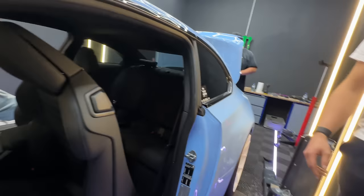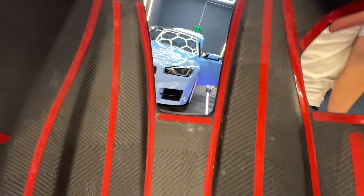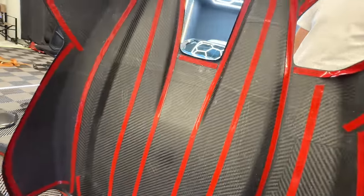While they're doing all the cable stuff in the trunk, we are going to try to get all the carbon stuff into the car, which is gonna be pretty easy and pretty nice. Seat covers for the rear. Just peel off the sticky tape, push it onto the seat.